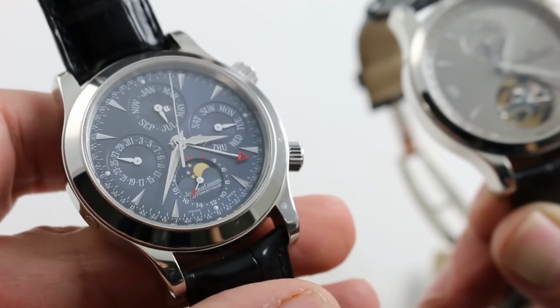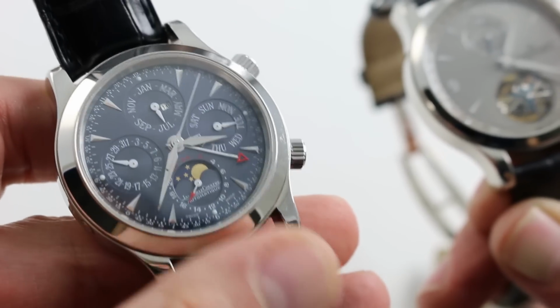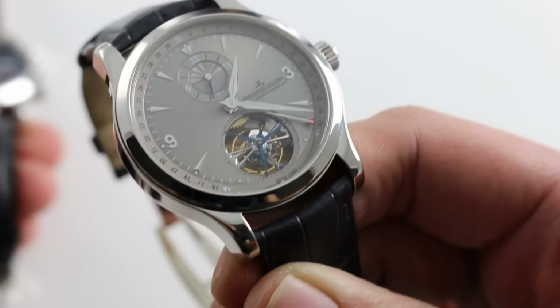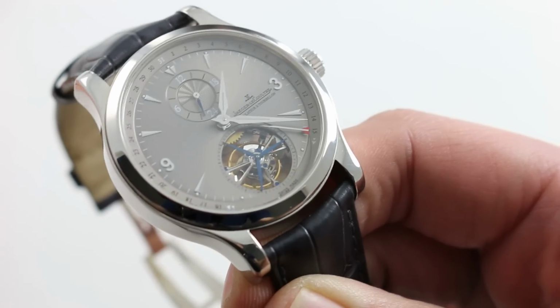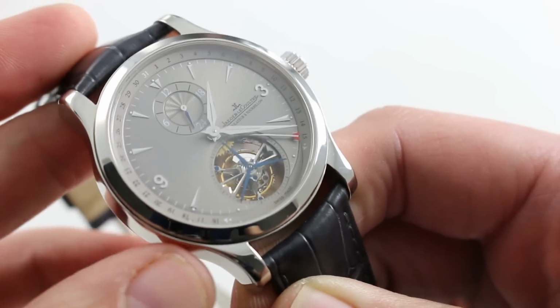If you've ever worn a gold watch for the first time and just thought, that's incredible, well, get ready for another order of magnitude, because that's exactly what you experience with this Master Tourbillon in platinum. And in fact, it's actually 3 millimeters thinner than my own Grand Memovox, so it's even more wearable.